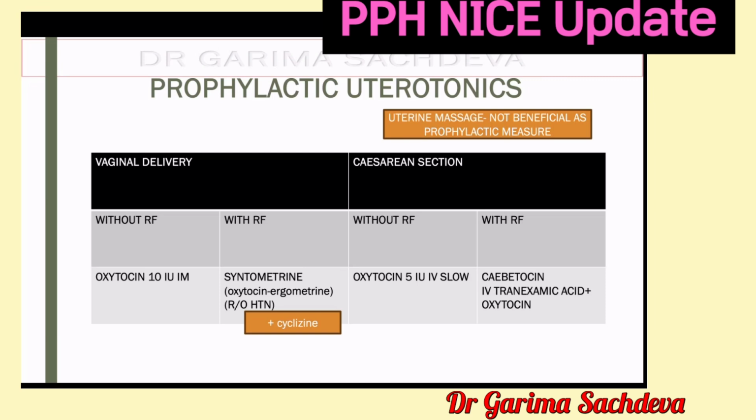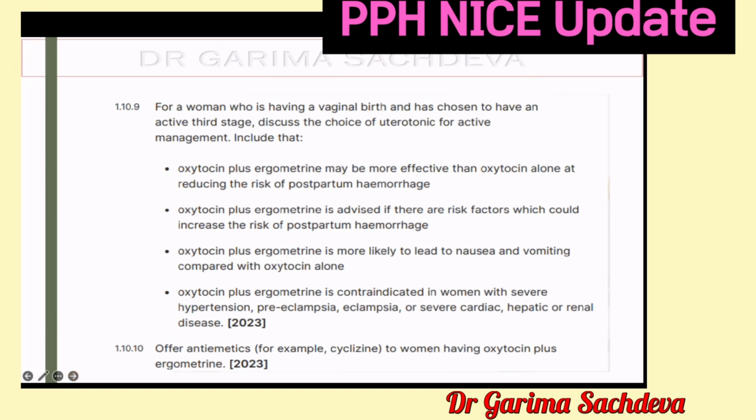Okay, and cesarean section, if no risk factor? If no risk factor, only oxytocin IV. And in case there is a risk factor? In case of a risk factor, we are giving carbetocin along with oxytocin and IV tranexamic acid. Yeah, because they give all three. Okay.